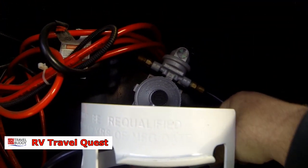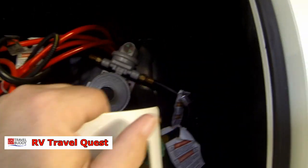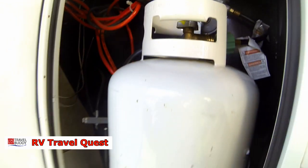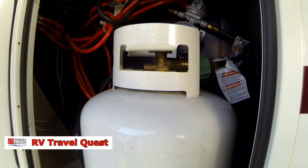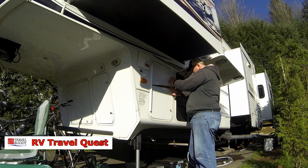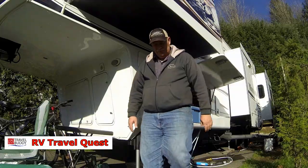The hose is naturally running into the tank without any kinks in it. Once I do that, I'll connect it, then I'll put the straps back on, and it's ready to go when I need to use it. And that's all there is to it.